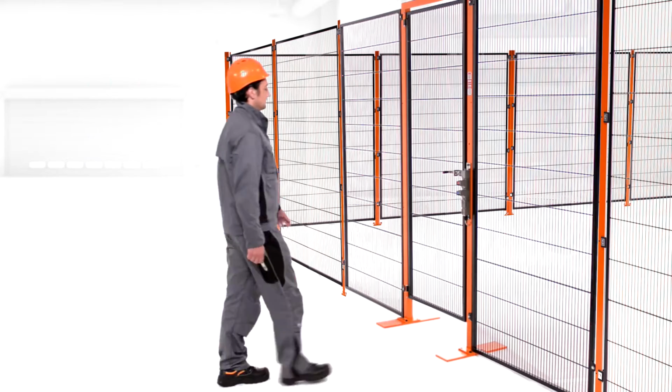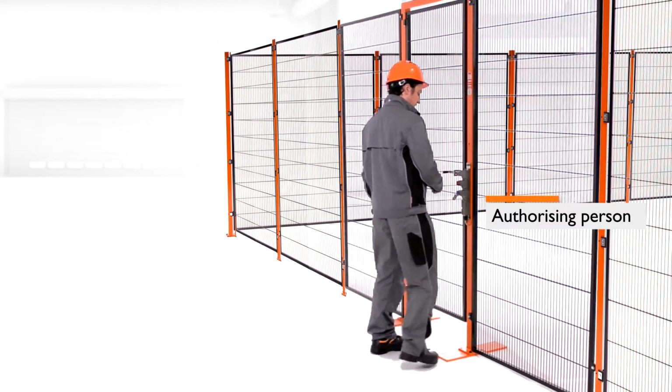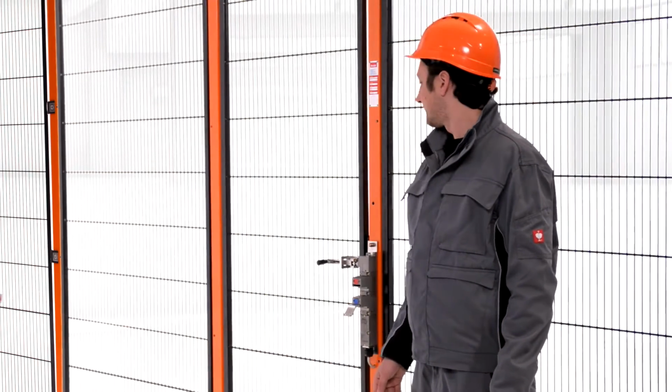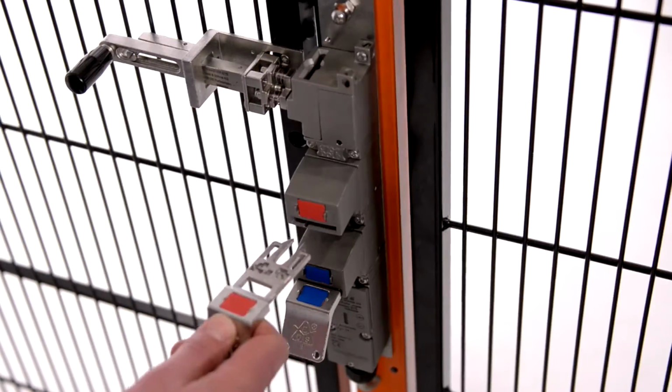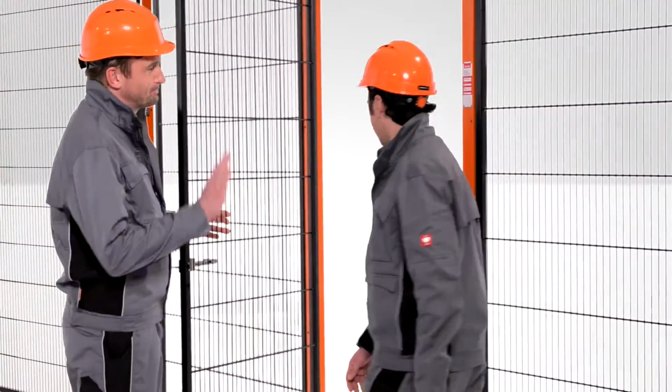SafeMaster STS is highly adaptable. Thanks to its module combinations, an entrance can also be safeguarded in a different manner. In this example, clearance is only granted when two different coded keys are inserted. In doing so, it can be ensured that Sam is only granted access with Bob's knowledge.